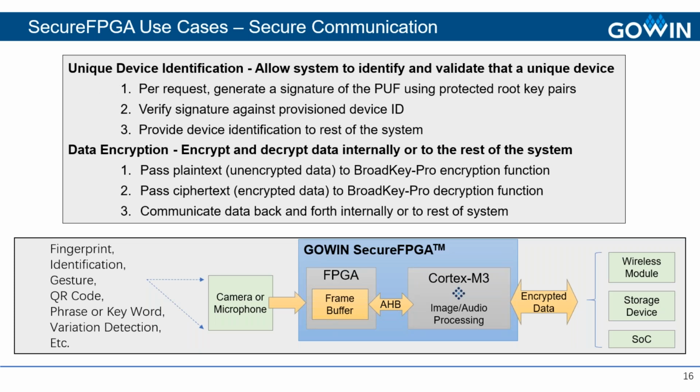The next use case is secure communication. For this use case, we can utilize the same unique identification capability from the previous example. However, in this case, we can use it to have other components within the system check if the Gowin device is genuine, or have Gowin Secure FPGA check other components. To do this, each device communicates with Secure FPGA and requests that it checks its authenticity. If Secure FPGA verifies itself as authentic, it can then provide its unique identifier to other devices in the system for further checking. This can be done in addition to or as further protection within an authentication use case, which we'll talk about in a later slide.